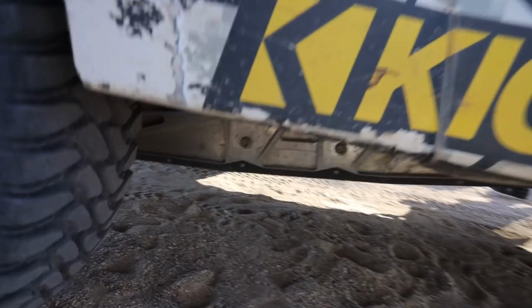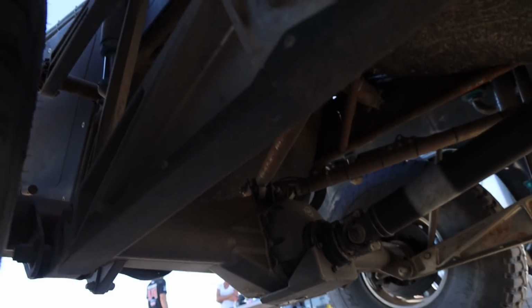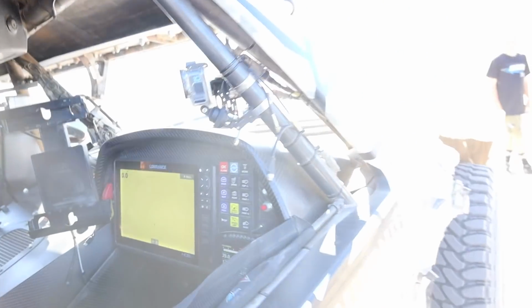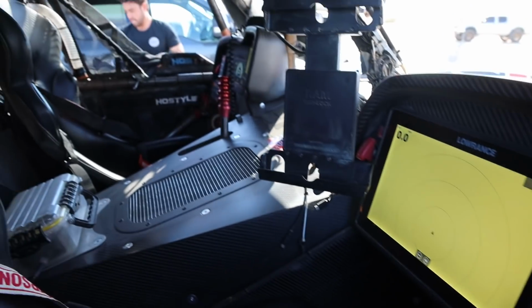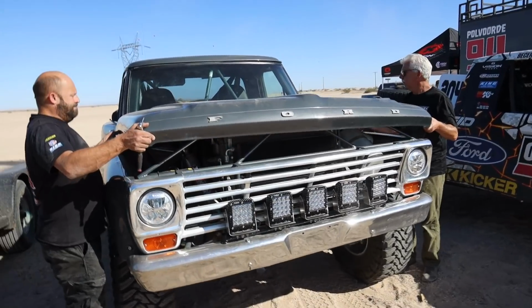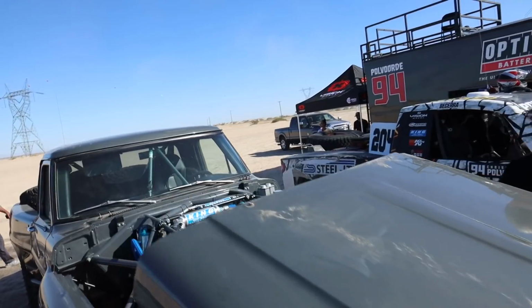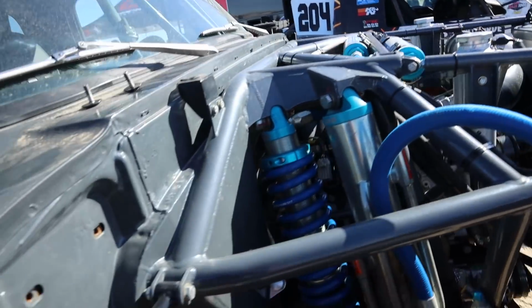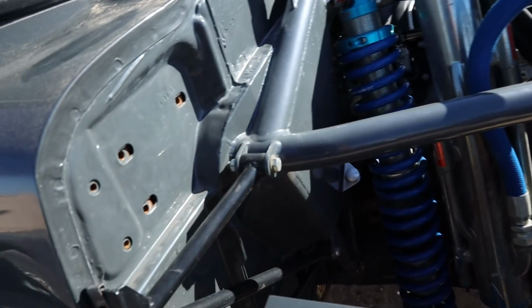Look under there. You can see it like kind of horizontal. Oh yeah, it's way up there. So you need to just pop that down, drop it in real quick. Hold your drive shaft bolts. Yeah. All business. Wow. I like it all ties through the firewall, nice.